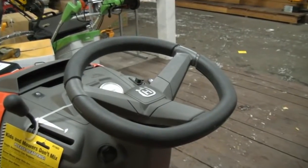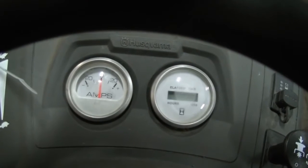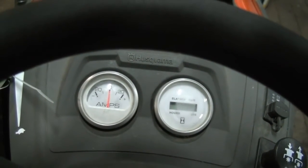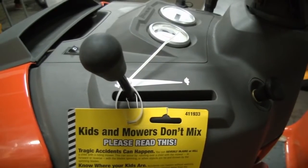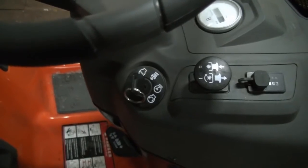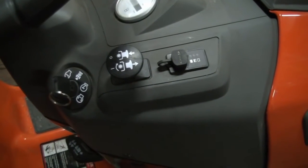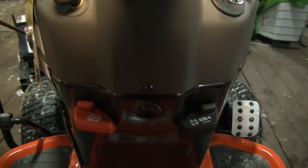The steering wheel is rather convenient with a qualitative coating, so it's nice to touch. There are a few indicators: an hour meter and a battery charging indicator. At the left there is a choke, a lever to control the engine and a button to switch the lights. At the right there is an ignition key, a button to control the attachments and an electrical socket. Under the steering wheel there is a parking brake and a cruise control lever.